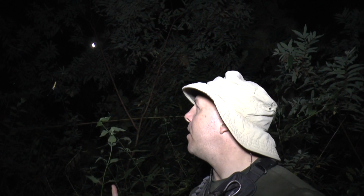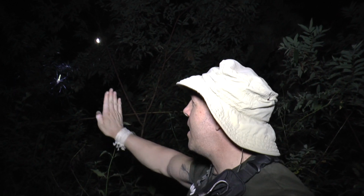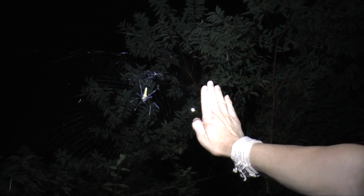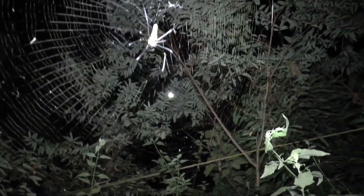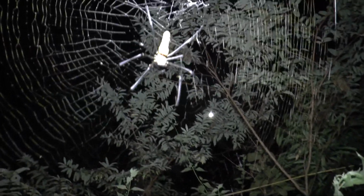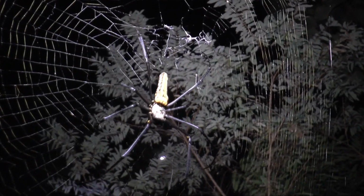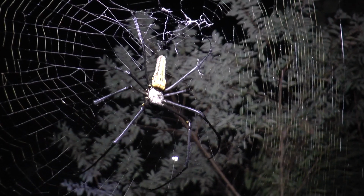One feature of these tropical areas are these Nephila spiders. This trail, this is about the third one that I've seen. These are big ones. I mean, that's my hand for comparison. That is a big spider. These guys are definitely capable of eating small birds. This is a huge web. Definitely have to pay attention when you're going down these trails. I don't want to walk into one of them.